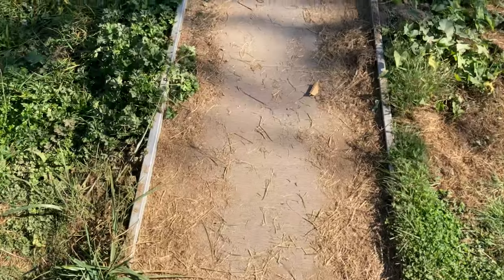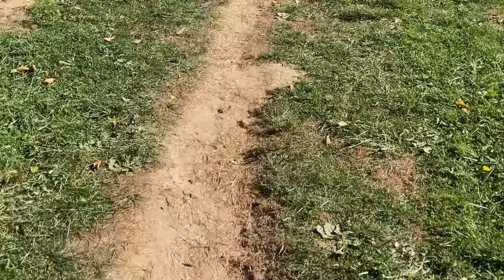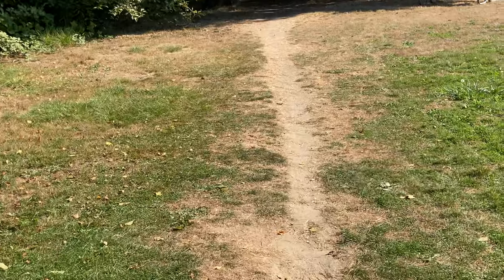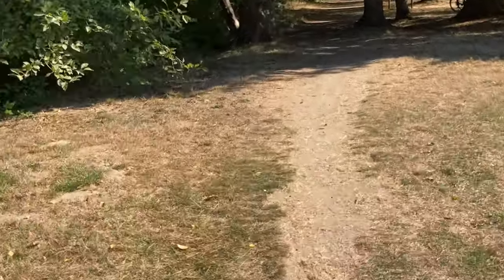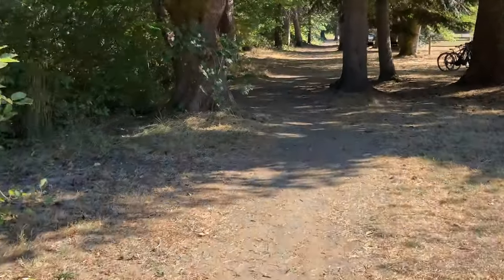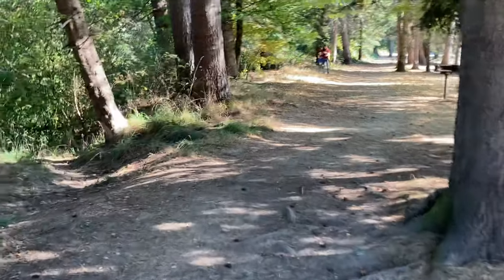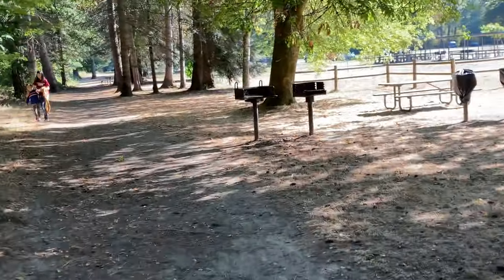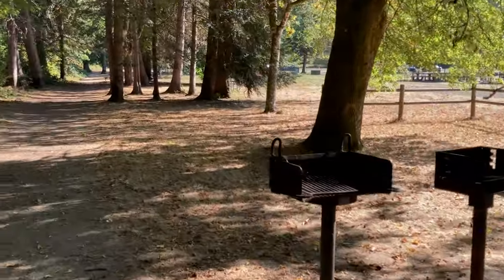It's kind of narrow. You think we can do it? They call these narrow path ankle breakers on a Segway, but if we go slow and careful, it's fine. Ooh, into the trees. Hello there. Hi.